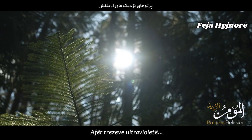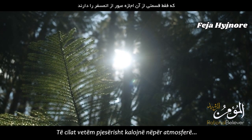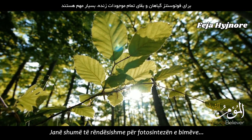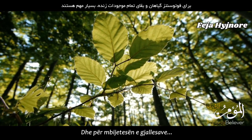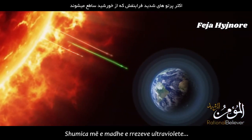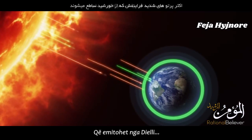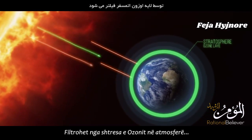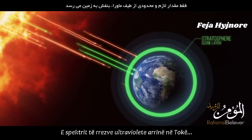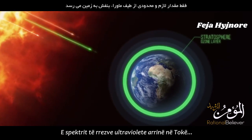Near ultraviolet rays, which are only partially let in by the atmosphere, are very important for the photosynthesis of plants and for the survival of all living things. The majority of the intense ultraviolet rays emitted from the sun are filtered out by the ozone layer of the atmosphere. Only a limited and essential part of the ultraviolet spectrum reaches the Earth.